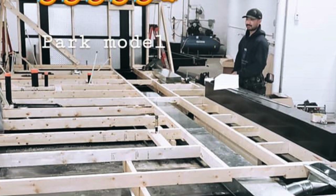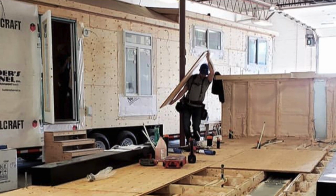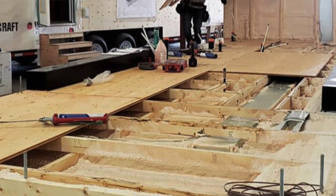You can install it yourself if you know what you're doing, but I wouldn't try and install one myself because of the ducting and so on. And I'll insert a couple of pictures of my tiny house being built and the ductwork that was being run for my forced air furnace.